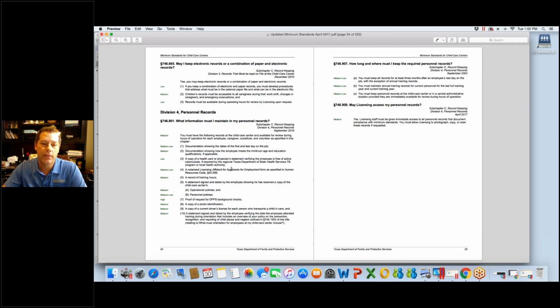You can download this document off of licensing's website. It's still required. We keep thinking that someday this is going to go away because your criminal background checks pretty much give you this information. It's redundant, but as of right now, it's still required. All right. Training hours, operating policies, acknowledgement of policies. Number 7, proof that you have requested their background checks.